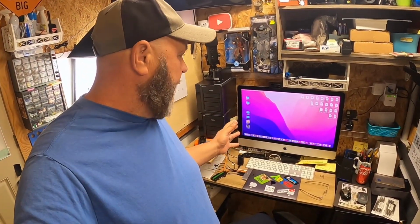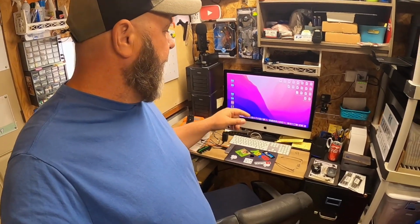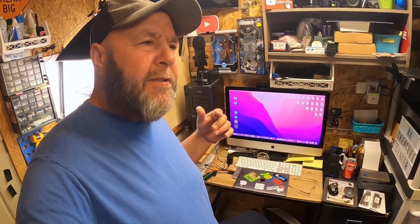I can just store terabytes of stuff on there, so I'm really good and happy about that. $300 for the iMac. It was like in 2017. It really said it wouldn't be updated, but I managed to get it updated and supported. Bonus right there. Got my printer out here, and I'm all set and ready to go.